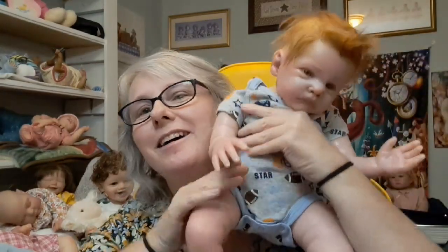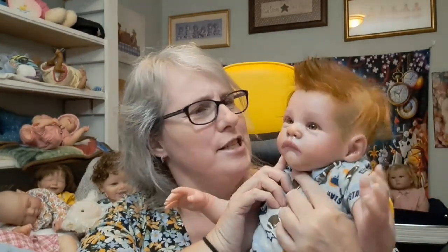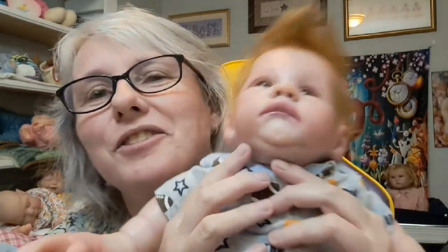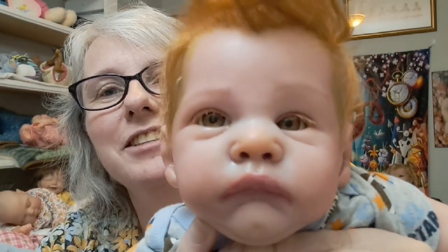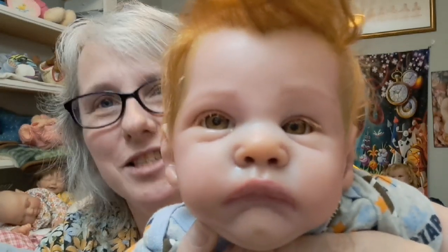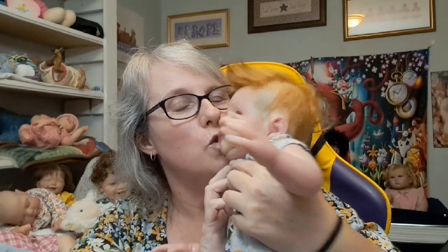Oh, gosh, his body and his legs are not too bad. I haven't really looked at him in a while. But I love red-haired babies. I'd love to have a red-haired baby done by a professional someday. But I still love you, Lucas, so don't even think so. He has little red eyelashes. I don't know if you can see. And look at his eyes. Aren't they gorgeous? I love this color. I love this color for eyes. He's so cute. He's super cute.